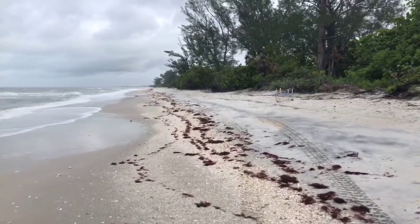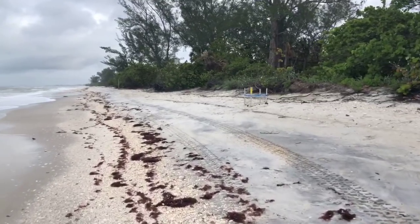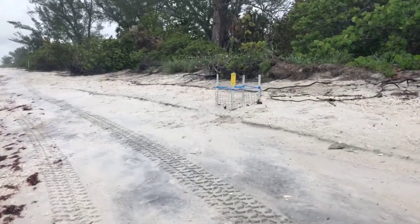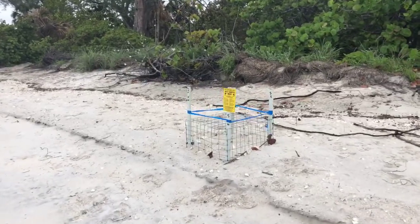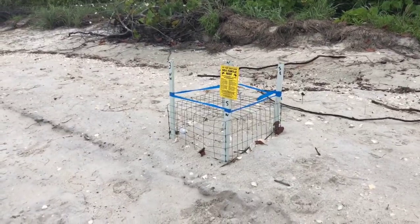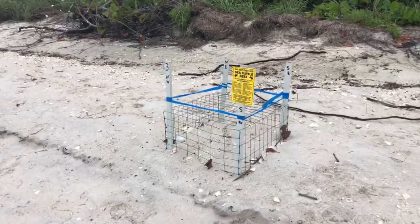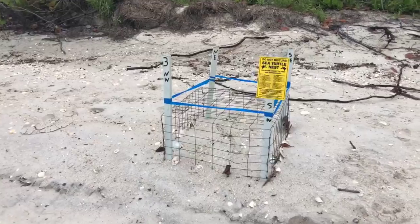Let's see what number nest this is here. This one was pretty high up on the beach, so hopefully it survived. This is nest number 3. Hopefully that survived. You never know. Hopefully that nest wasn't underwater too long.